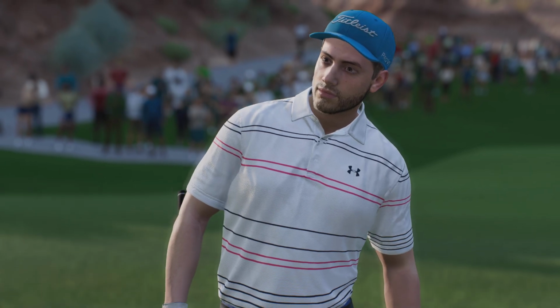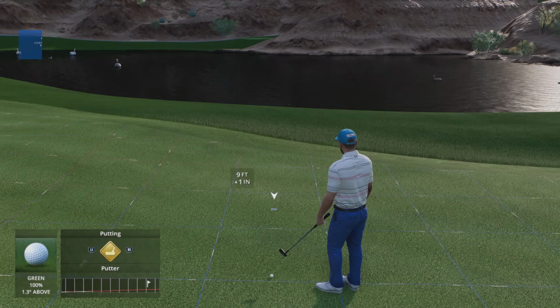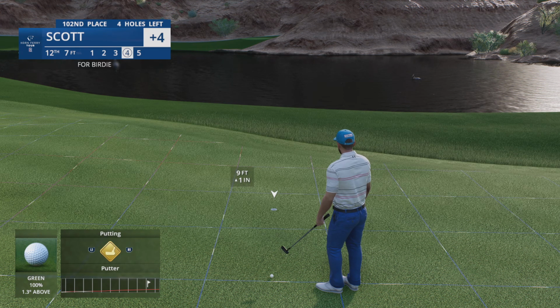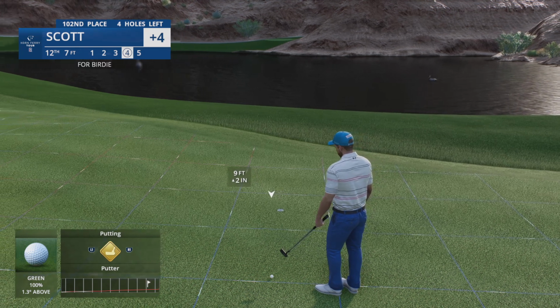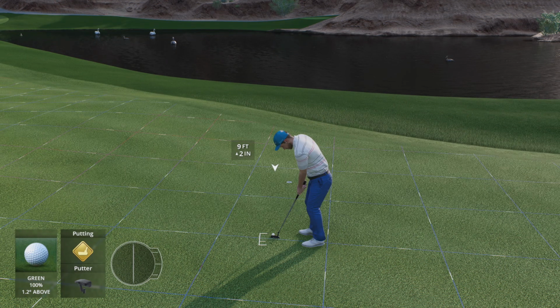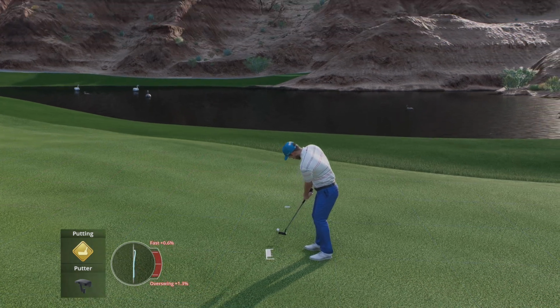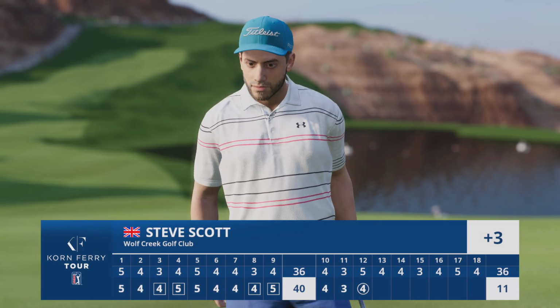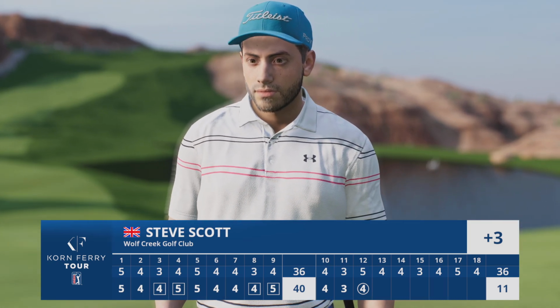Okay, not too bad there. This will slide a bit right. It's for birdie. Okay, that'll help the cause. It's a birdie here at number 12.